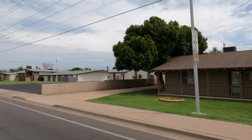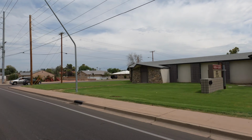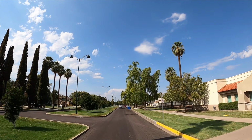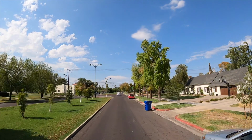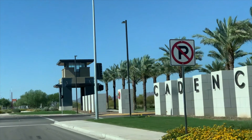All right, next up we're going to highlight Mesa, but because Mesa is the largest suburb in all of the United States with over 500,000 people, we're going to have to zero in on a specific area of Mesa, and for the most part, I would say Eastmark is the new Anthem of Phoenix. It's much larger, it's part of the tech corridor.